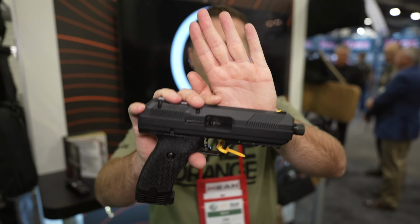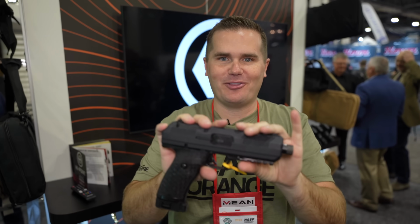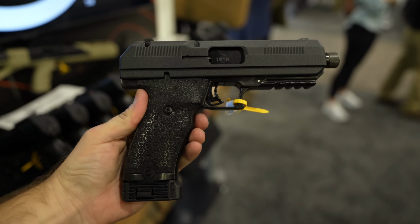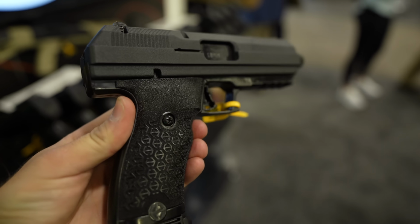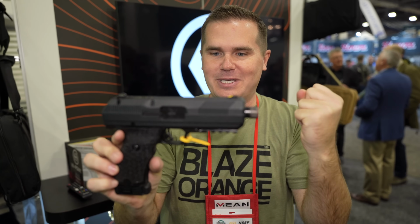New from High Point, this is the JXP. If you know High Point, you know they're going to hit a good price point for this 10mm handgun, threaded, 45, optics ready. That is a blue collar way to dispatch a grizzly bear.